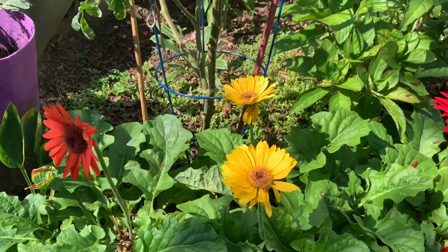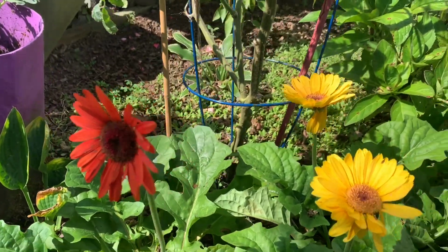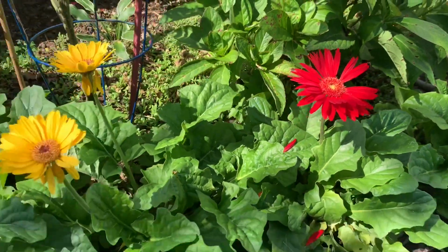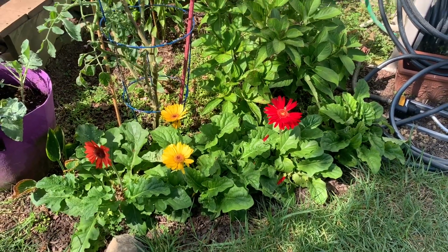I got some Gerber daisies that are still blooming for me. They're very pretty. I got these on clearance earlier in the year. Look at that red one. Yeah, so that's really pretty right there.